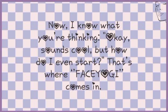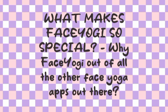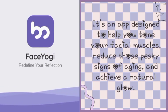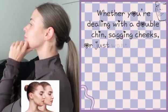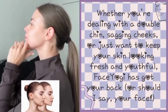Now you might be thinking, okay, sounds cool, but how do I even start? That's where FaceYogi comes in. What makes FaceYogi so special? Why FaceYogi out of all the other face yoga apps out there? Think of it like your personal yoga trainer, but just for your face. FaceYogi is all about face yoga. It's an app designed to help you tone your facial muscles, reduce those pesky signs of aging, and achieve a natural glow. Whether you're dealing with a double chin, sagging cheeks, or just want to keep your skin looking fresh and youthful, FaceYogi has got your back. Or should I say your face.